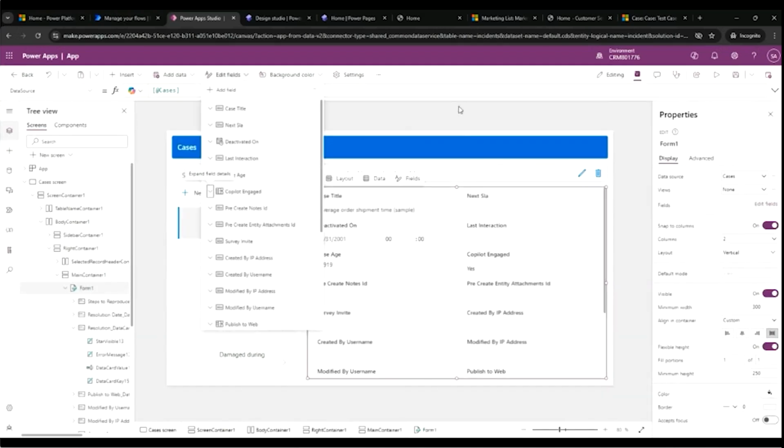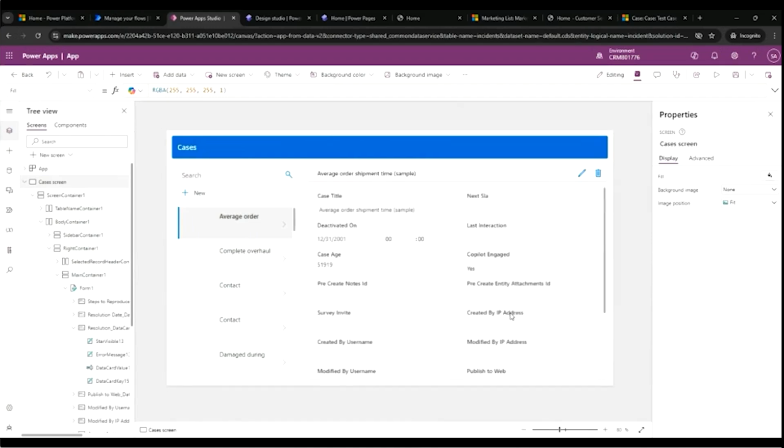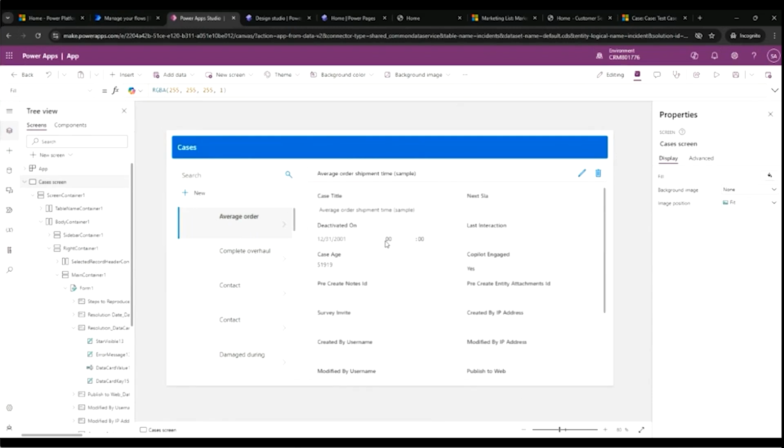Just a little slower because I'm sharing, because usually that one doesn't take that long. You see here, we've got the description down here now. Still can edit it. I was testing this before, I threw some data in there. So right there, I just said create a Power App from a table. I picked case, and it created this for me.